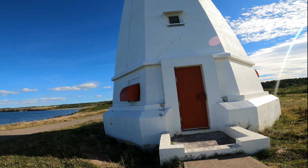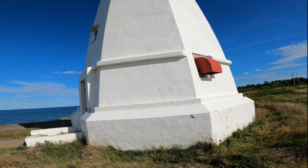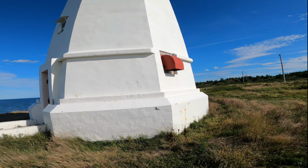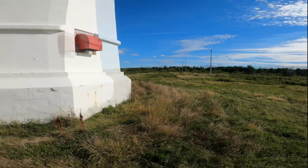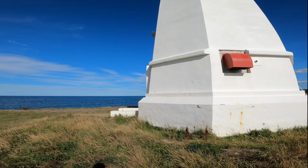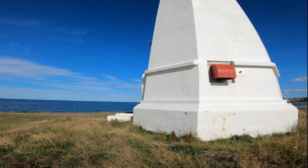The lighthouse was replaced in 1936 by the current concrete tower. The original lantern and lens were retained, guys. Low Point has the only remaining circular lantern in Nova Scotia. It is also one of the few lighthouses to retain its keeper's home. The lighthouse was automated and de-staffed in 1988.